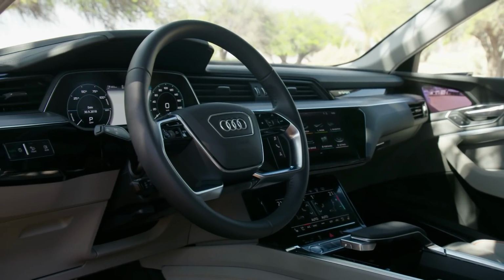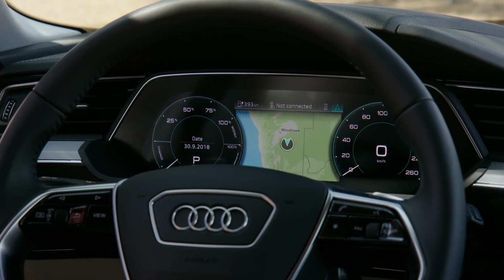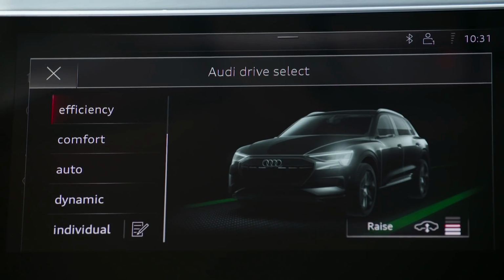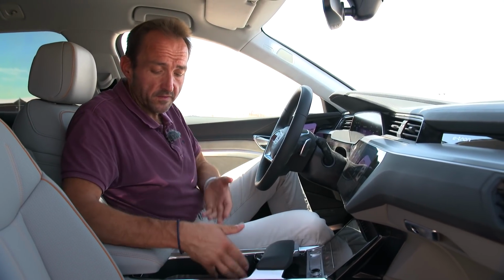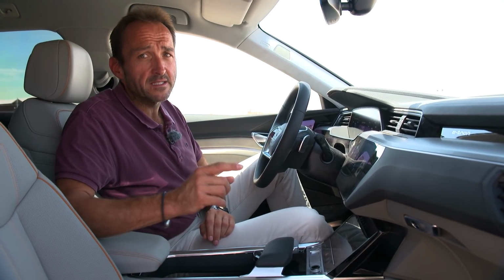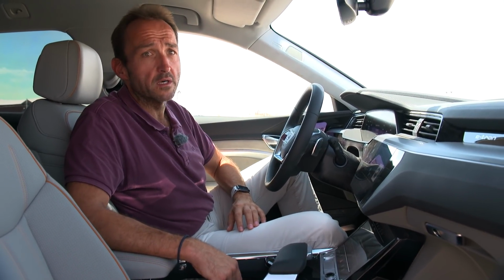The interior of the e-tron is inspired by the actual Q8 and A8 models of Audi. So we have the same digital instrument cluster, we have the big Bose 2 touchscreens, but we have, for example, a new gear lever that is inspired by a spaceship, and we have more storage capacity since there is no gearbox anymore. And most of all, we have a really fancy detail: the first electric rear view mirror.